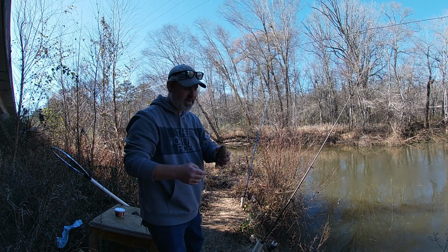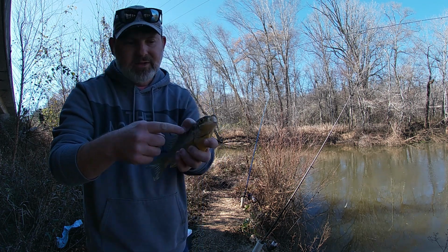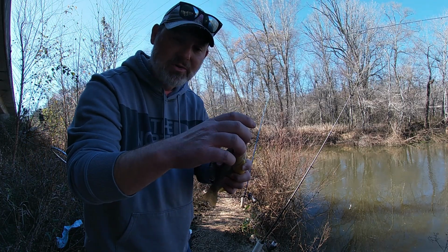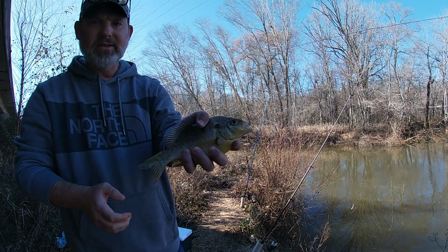He is so strong. He is literally trying to break my grip right now. And be careful with these things. See the little red ear shell cracker. Be careful around these things' mouths. They call them shell crackers for a reason. I have had them jokers take a chunk out of my hand before. Look at that thing. He is enormous.